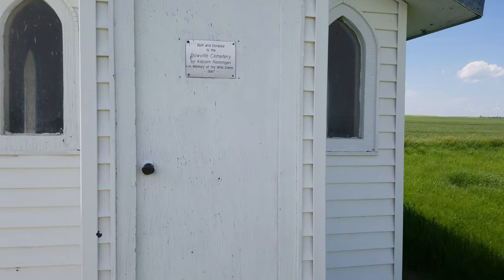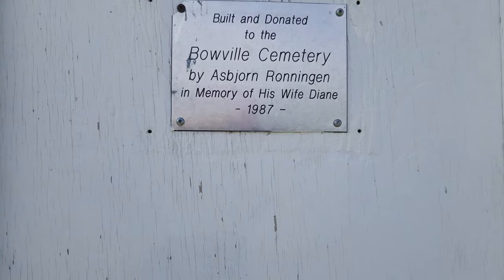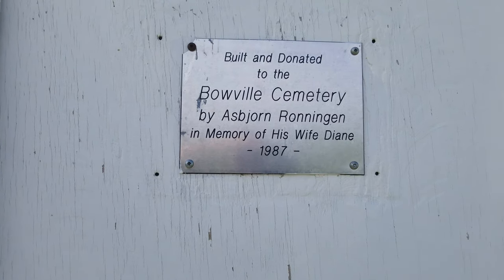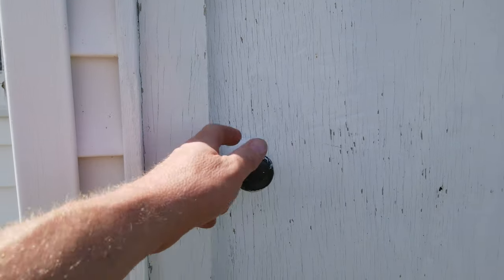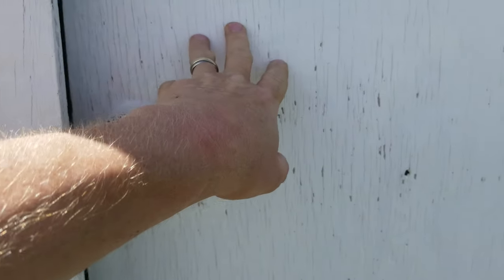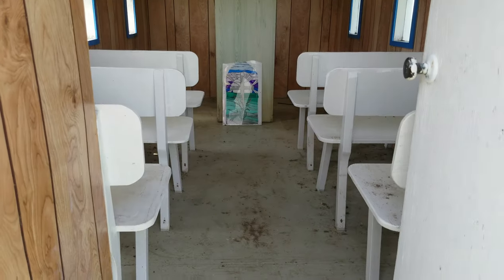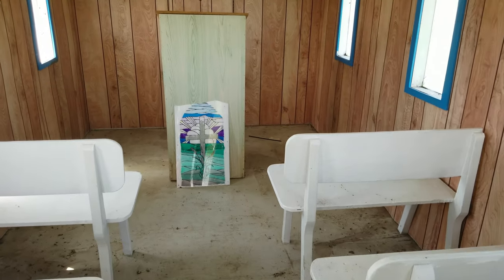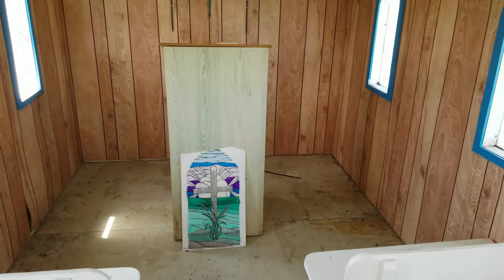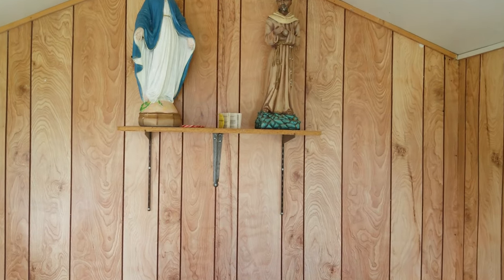Let's see what it says on the door. Built and donated to the Beauville Cemetery, 1987. And you know our rules, always try the door. And in this case, it has opened. Oh, this is very reminiscent of the little chapels in Drumheller and the Crow's Nest Pass. A few flies in here right now.